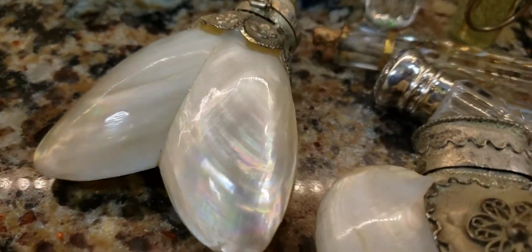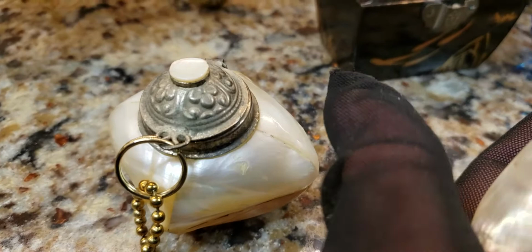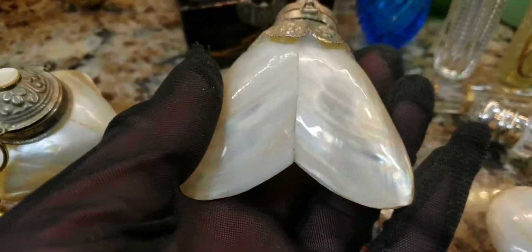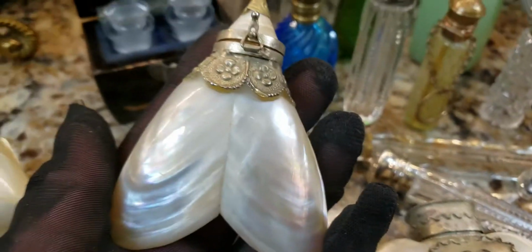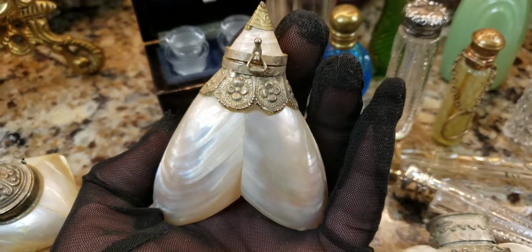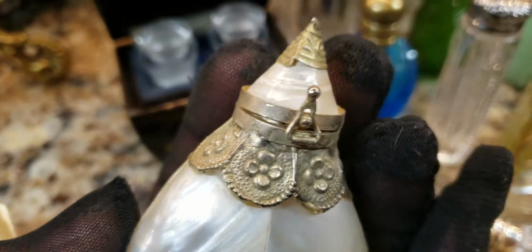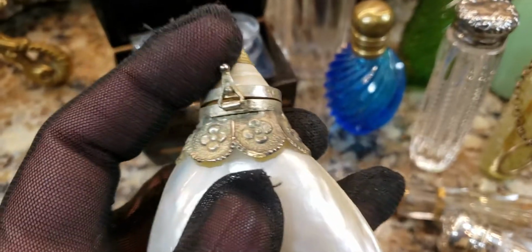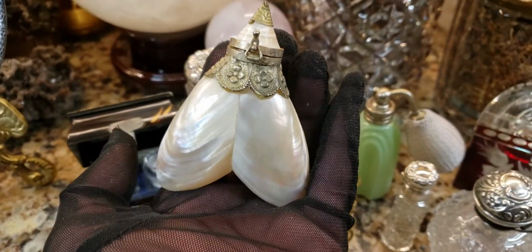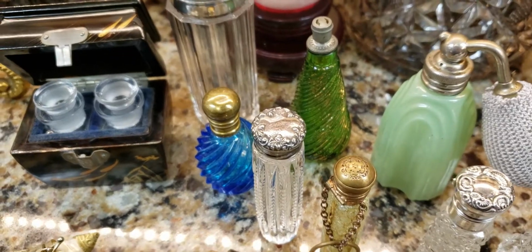Now the next one is also a snuff bottle, and a lot of the snuff bottles in my collection are these shell type ones. And I actually enjoy looking for these shell type ones because they're so pretty. This is mother of pearl, as all of these are. And this one is my prettiest one so far. It's actually like a double shell that's attached to each other, as you can see here. And then it has this really, really ornate metal work on the top, and it opens up, and then you have your snuff inside, and it's a very small size, so it could be a travel snuff box to take everywhere with you.